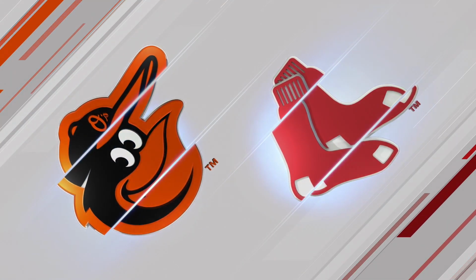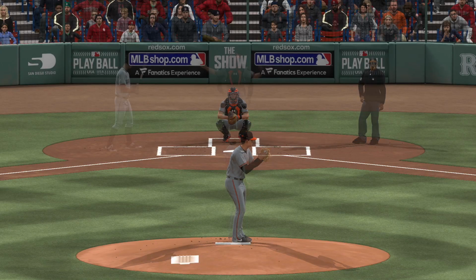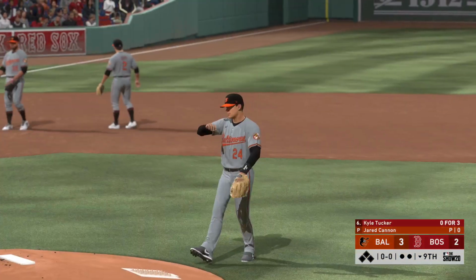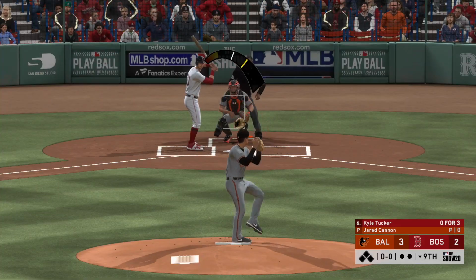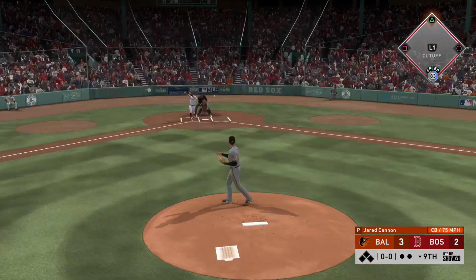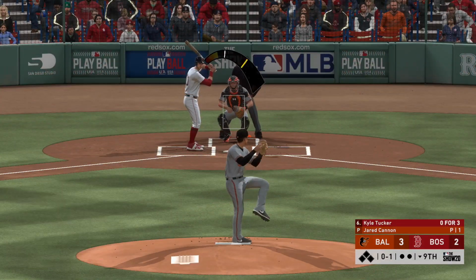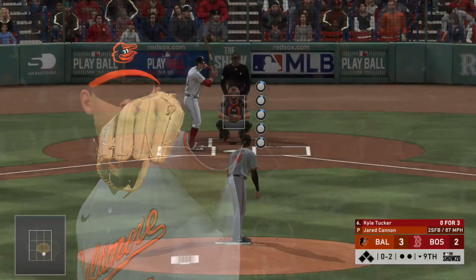Your attention, please. Jared Cannon takes the ball now in inning number 9, looking to close the door. Digging in now, Kyle Tucker. He's hitless in 3 at-bats to this point. Hey, not an easy thing to do to try to come back and tie a game or take the lead off of a guy like this, one of the game's elite closers. The 0-1 pitch. A lot of movement that time. It's 0-2.